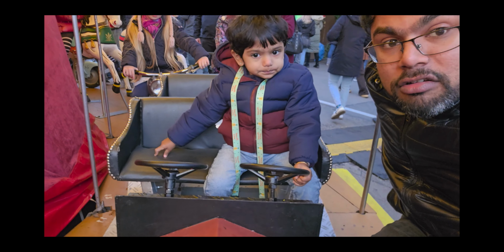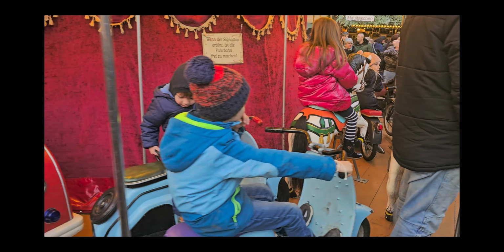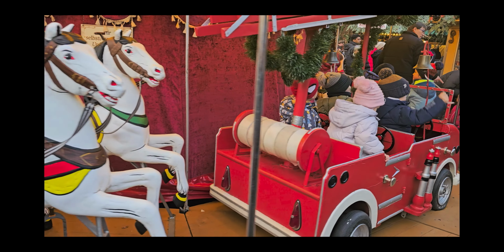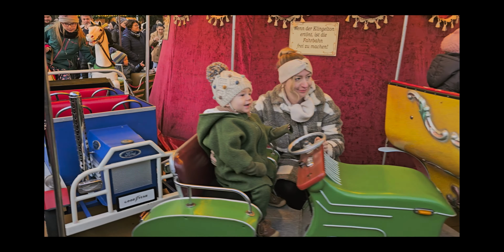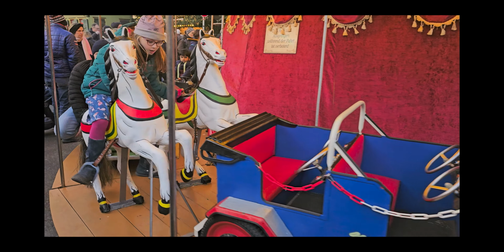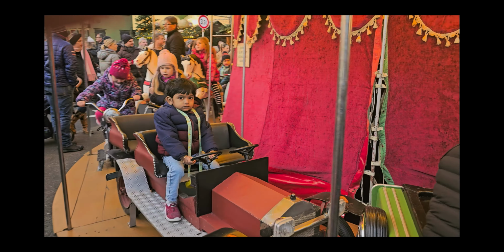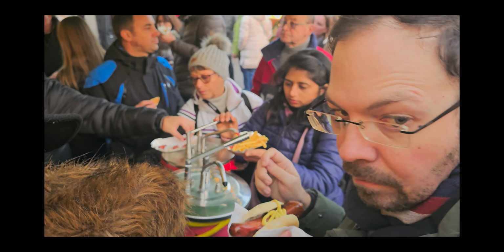The price is 7 euros. The rate is 2.5 euros for 10 rounds in the merry-go-round.